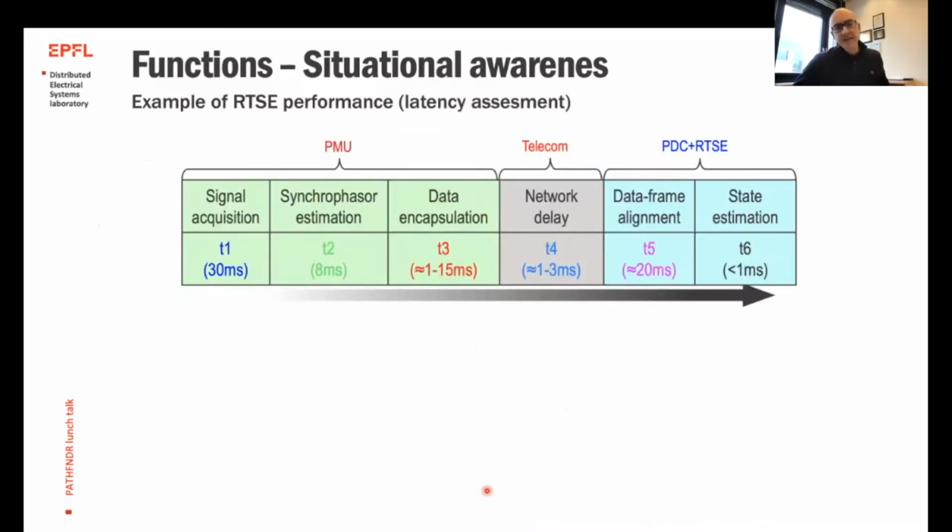Talking about latency, the latency of this process is composed of 4 main blocks. The first one is in the PMU. So you have the acquisition window, the estimation of the synchrophasor, and the data encapsulation, which is then sent to the network. And this is the first latency. The second one is about the telecom. And the third one is about the PDC, so the phasor data concentrator, and the estimation of the state itself.